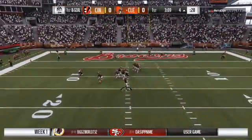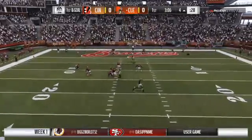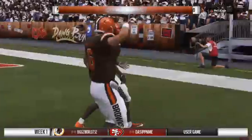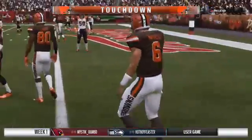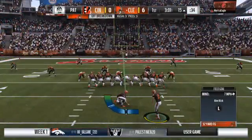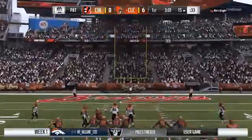To throw, Mayfield. They still can't get him. And he'll score. Touchdown, Browns. Baker Mayfield taking it in from 4 yards out. And the Browns have taken the early lead. A long opening drive, but a very successful opening drive.